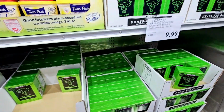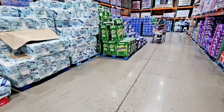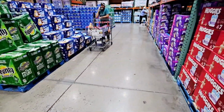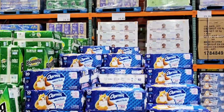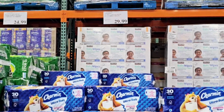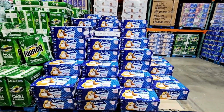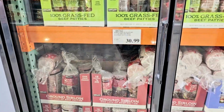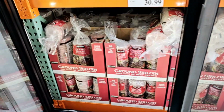What is the price for here? Okay, not bad. Since I'm here, I need to grab me some toilet paper. Okay, so this is my favorite brand, and it is $30. What happened? Toilet paper, you guys? But I need it.